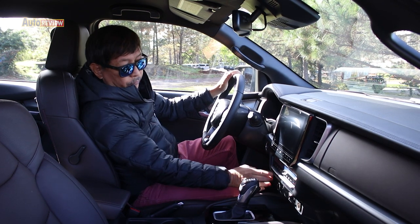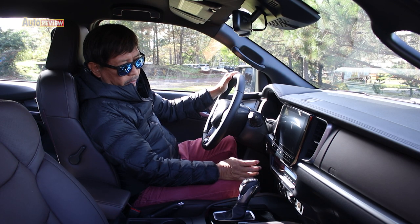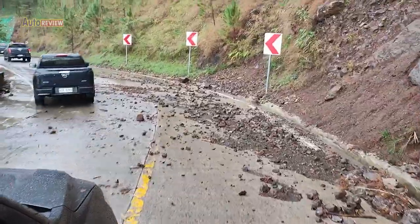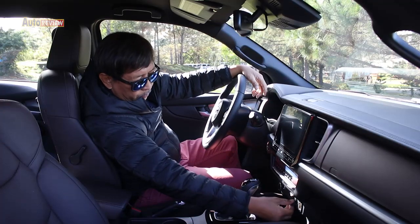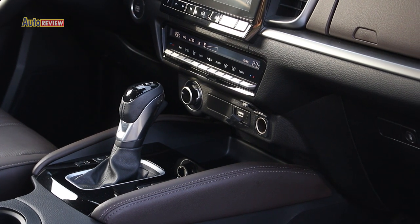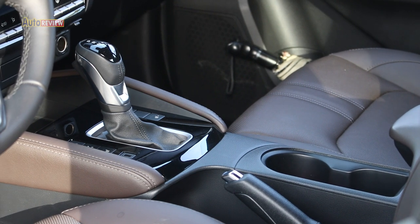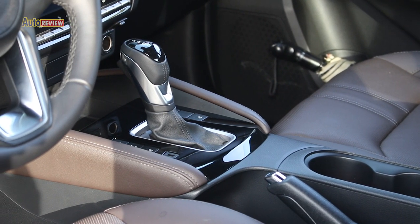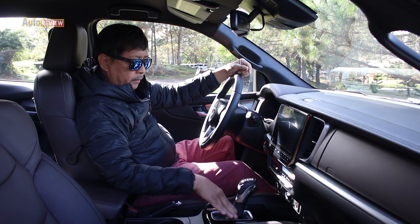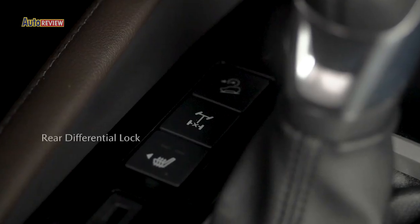This is the control for shifting from 4x2 to 4x4 high or 4x4 low, whatever you need. It depends on the terrain of the road or the off-road. And then the USB port. You can also put an adapter here for additional charging ports. This is a very nice stick for the shifting from park to reverse or neutral and drive. This has a 6-speed automatic transmission, and some controls here for the hill assist and also for the vehicle stability.